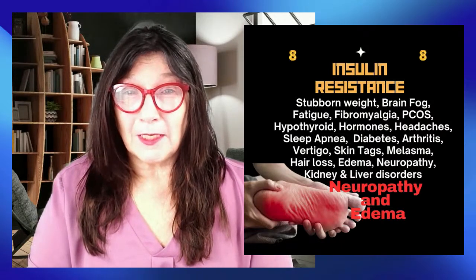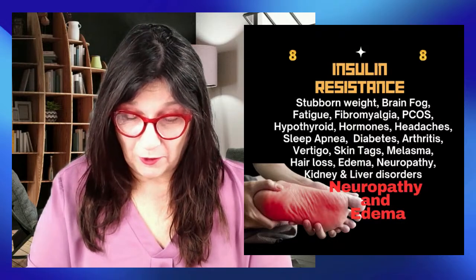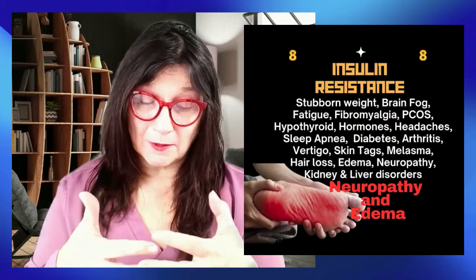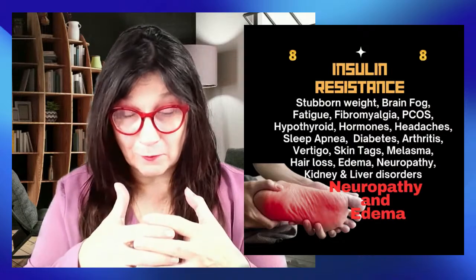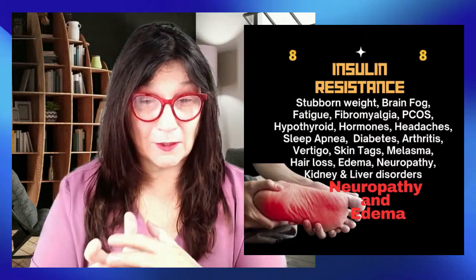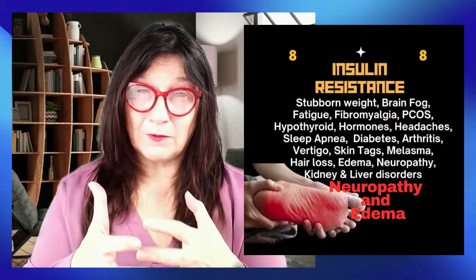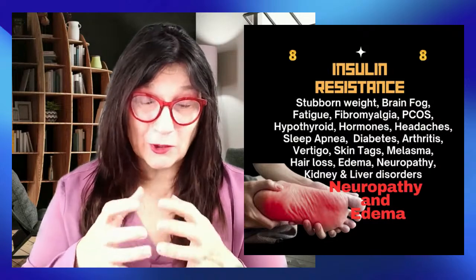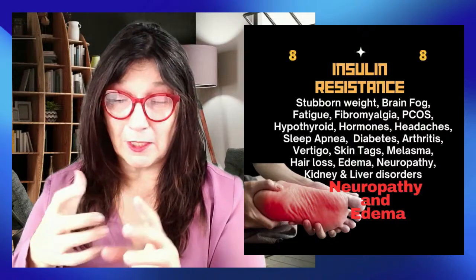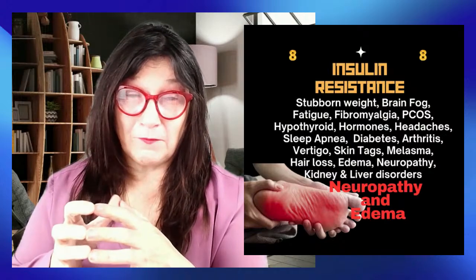So the problem is that insulin resistance with edema and neuropathy can create a really vicious cycle. And you'll see this when I talk about insulin resistance with anything. There's always this bidirectional or cyclic action between the things that I'm talking about and insulin. So with insulin resistance leading to that edema and fluid retention, that extra swelling puts even more pressure on the nerves. So now nerves that were already struggling are getting more pressure and hurting even more and malfunctioning even more because of the edema.